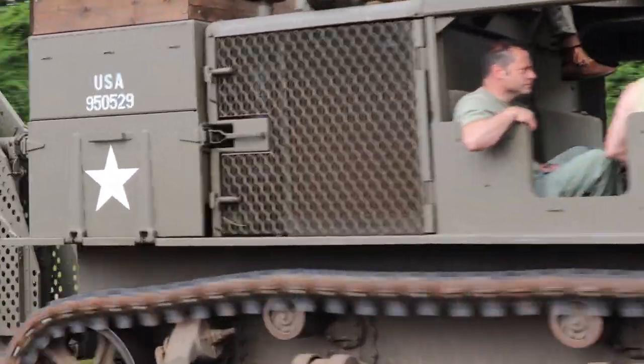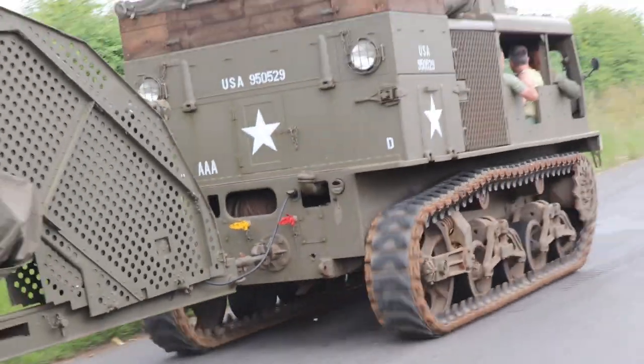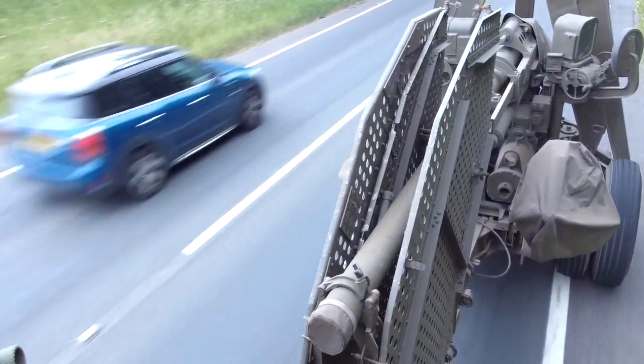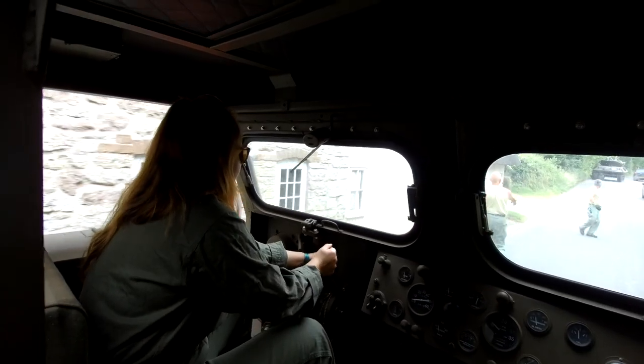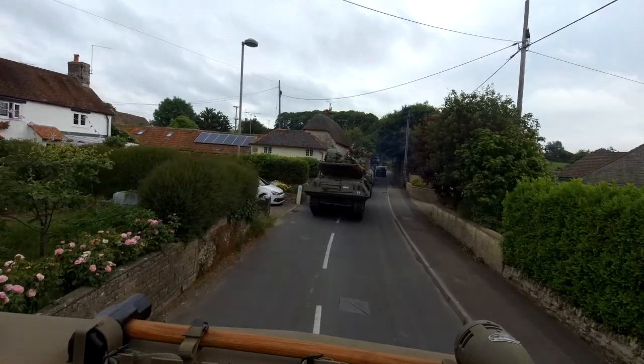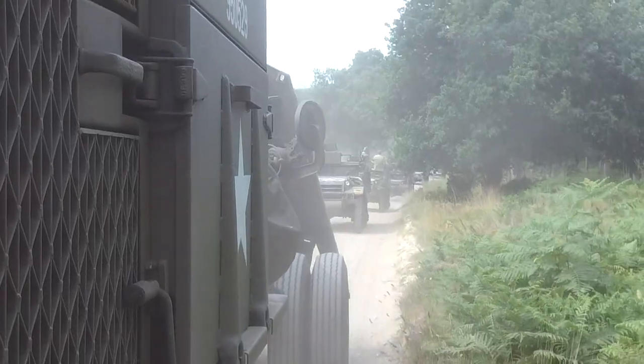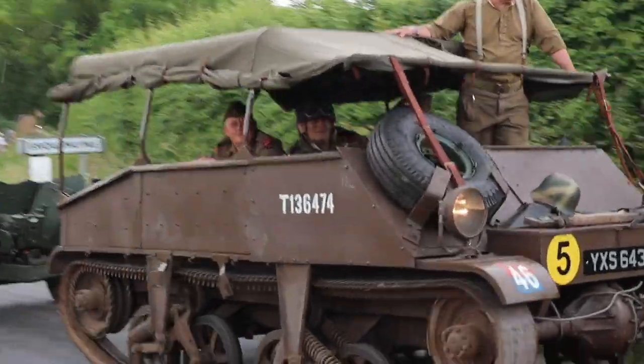My partner and second camera was ensconced in Jim Clark's very rare high-speed tractor, towing his 90mm anti-aircraft gun, and sometimes driven by Jim's fiancée, Abby. I had to hot swap and jump from vehicle to vehicle as the convoy progressed.